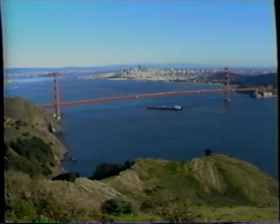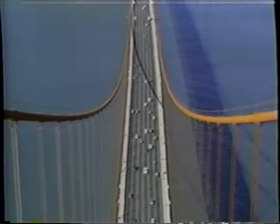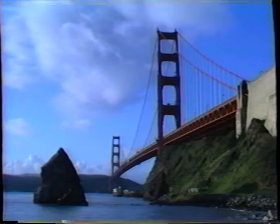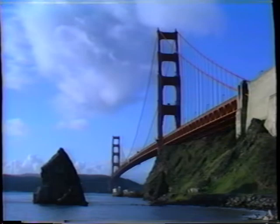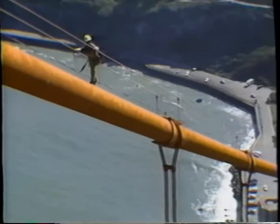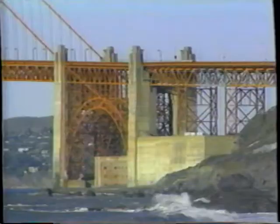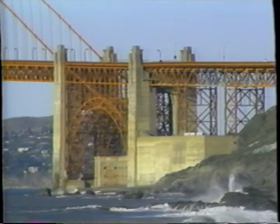The bridge is 90 feet wide, the roadway is 62 feet wide, and there are wide sidewalks. The length of the midspan is 4,200 feet. The total length of the bridge, including the two suspended approaches, is 6,450 feet. The towers are 746 feet tall. Cables, which stretch from anchorage to anchorage, are 3 feet in diameter, and each is 7,650 feet long. Each anchorage contains 182,000 cubic yards of cement.